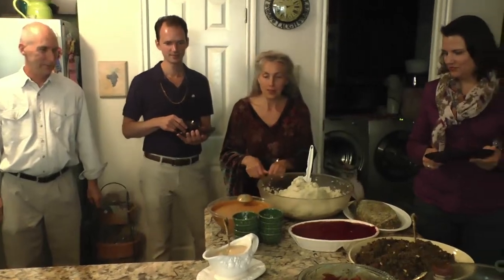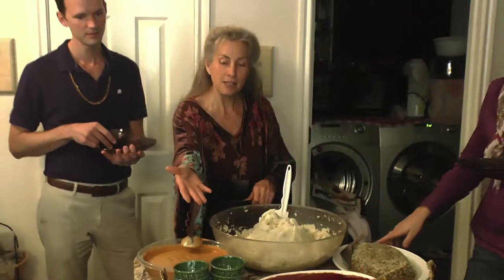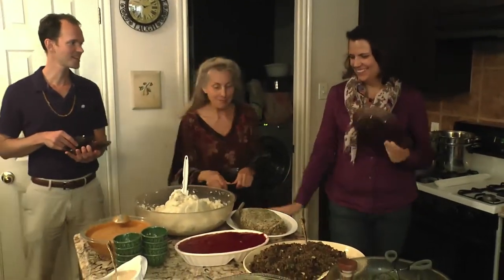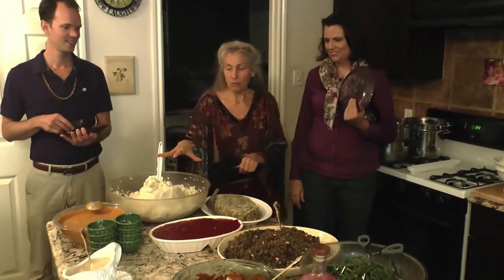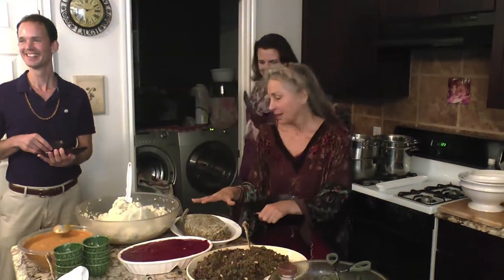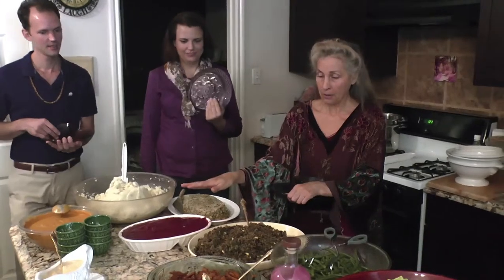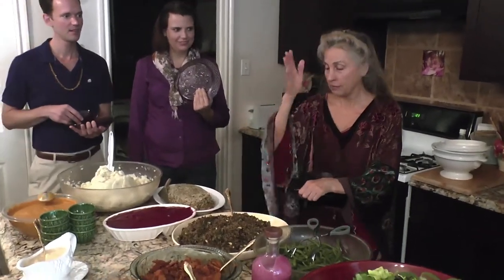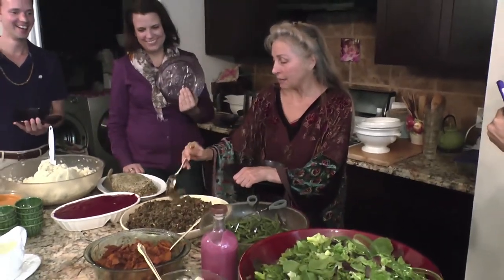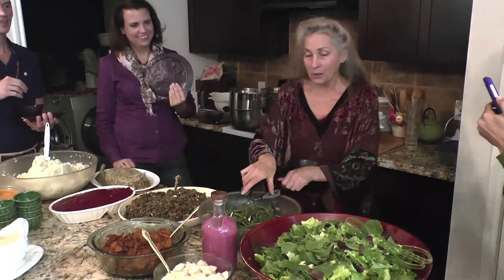Spicy squash soup. And here's some little bowls for the spicy squash soup. Spicy squash. Potato mountain. Mashed potato mountain. Raw veggie Thanksgiving loaf. Raw cranberry sauce. What's in that stuffing? Wild rice stuffing. Sprouted wild rice stuffing with wild rice and veggies, green beans.